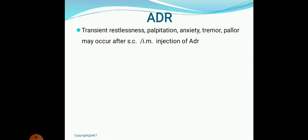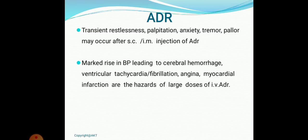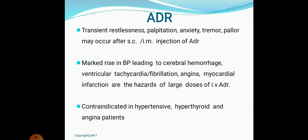Coming to adverse effects of adrenaline. So usual on IM or subcutaneous route, the expected side effects are restlessness, palpitation, increase in heart rate, anxiety, fine tremor, skeletal muscle tremor, pallor, etc. But on IV administration, if it is at a faster rate, there is high risk of cerebral hemorrhage, ventricular arrhythmia, angina, precipitation of angina pectoris or myocardial infarction, etc.